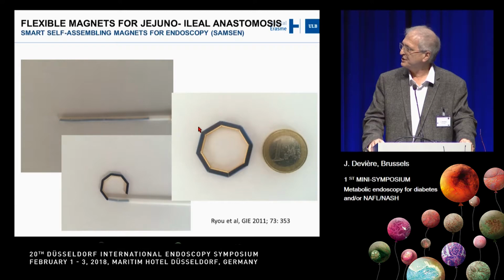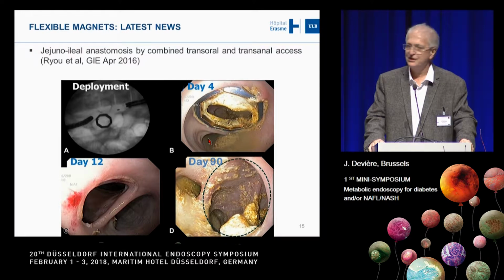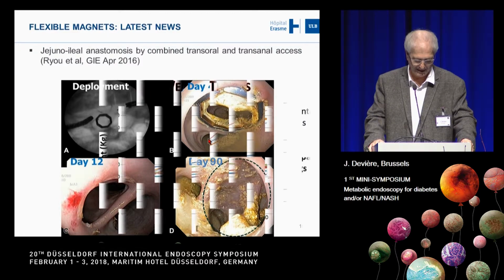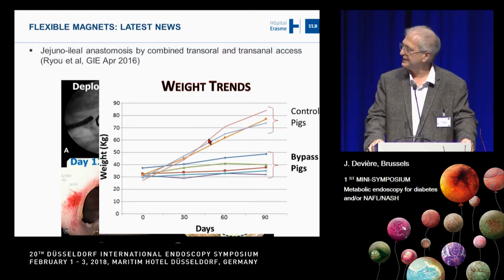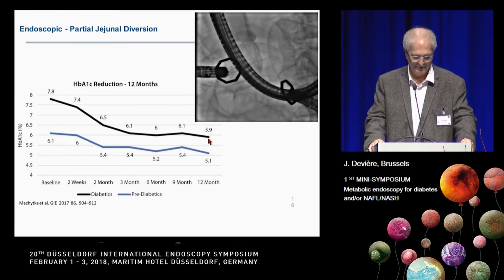It's a magnet which can be inserted into a catheter, and this is an octagonal magnet, and you see how it goes out of an endoscope and how it makes a jejuno-ileal anastomosis, which is a surgery which was done several years ago with significant complications, but in this case the blind loop remains open, so we don't have long-term follow-up. This was an animal study, and you see that this was acting mainly on weight loss, not a direct effect on diabetes, but of course you see the pigs which were treated were significantly smaller than the other one.